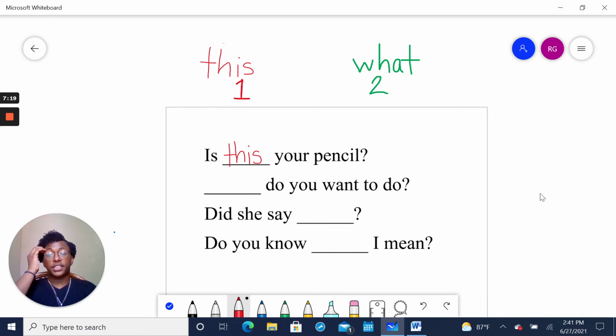Blank do you want to do? Is it this do you want to do, or what do you want to do? What do you want to do? Now, since this word is the first word in the sentence, I need to make sure that my W is capital, because our sentences always start with a capital letter. W-H-A-T, what? T. Boom.